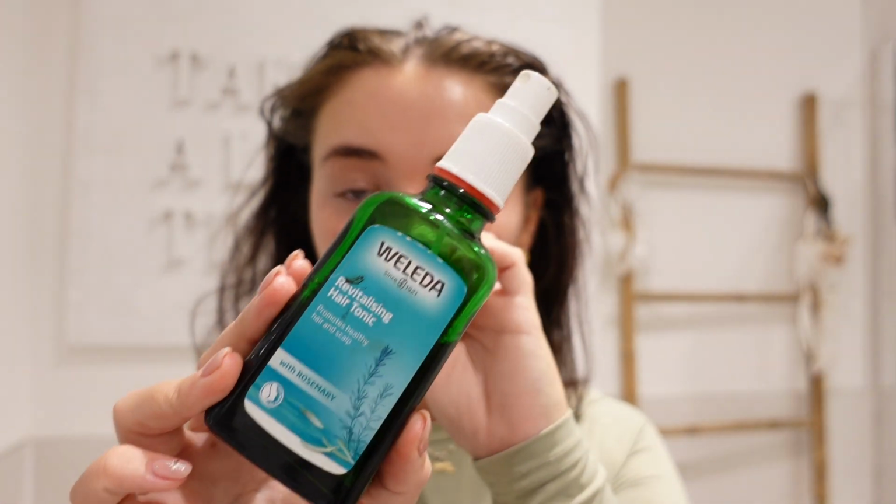I get through this so fast. This is like my 4th bottle of this. But this is just exactly the same as the oil. It doesn't make your hair greasy. You can blow dry through this and it will give your hair a really nice refresh. So if I know that I'm refreshing my hair in the morning, then I probably wouldn't apply this at night. I'll just do it in the morning the next day before I blow dry.